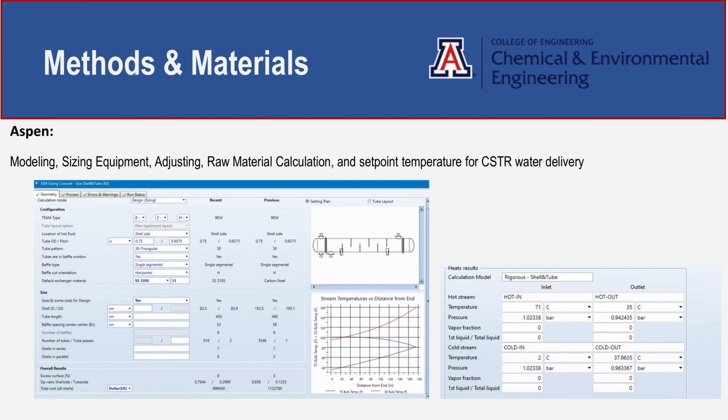Aspen helps in sizing the equipment, which would then tell us how much raw material we would need to make the shell and tube heat exchanger, and also the setup of the shell and tube heat exchanger. This is done to make sure that the water going into the CSTR is within the temperature range of the microorganisms within the CSTR.